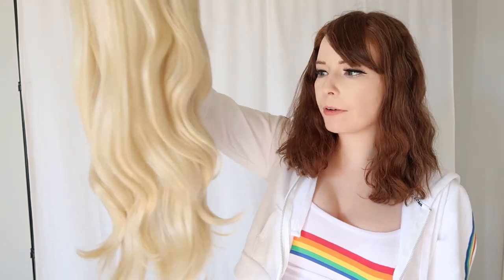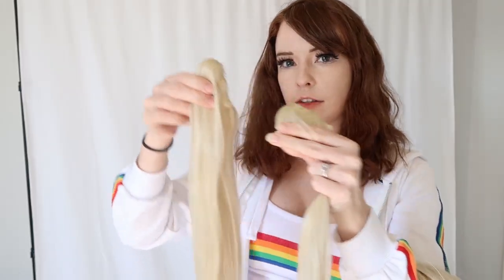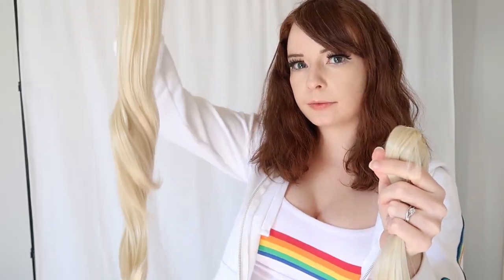All right, so the base of the wig is here. It's a very pale blonde color. There's some bangs in the front. It's super bouncy and gorgeous, not too shiny. Absolutely love it so far. And then the two pigtails here are super small and thin, bouncy, and very pretty.